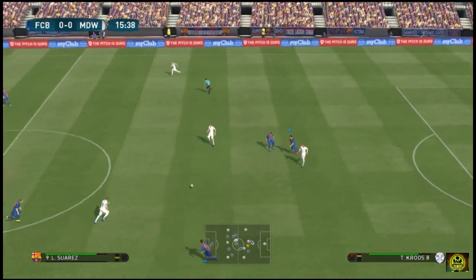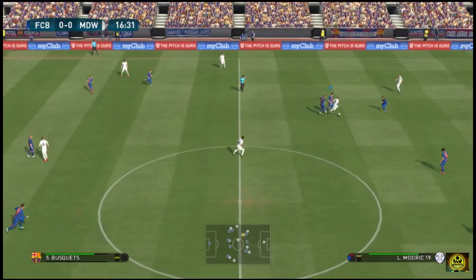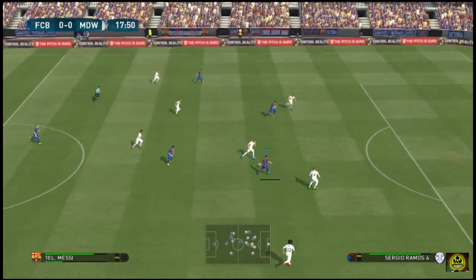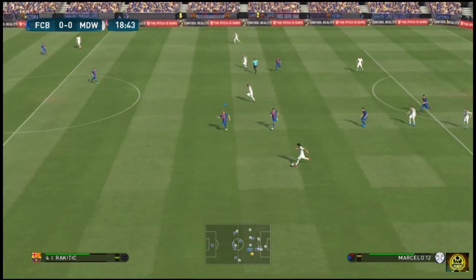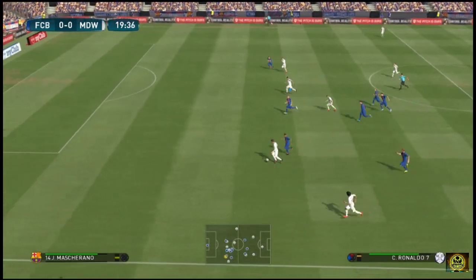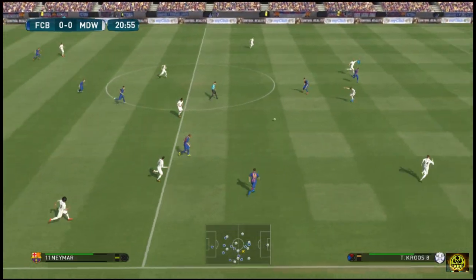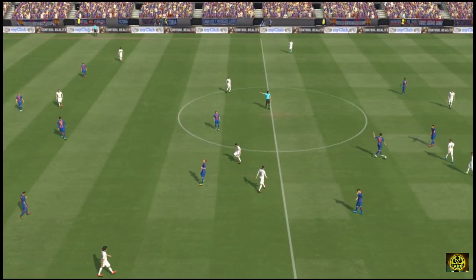Toni Kroos. A little short of forward momentum, lacking thrust. Busquets. And now the finish! He's away! Casemiro. And it's Benzema. Now the pass. Good challenge, he just stood firm. Well positioned to make that interception. Casemiro has got himself a free kick.